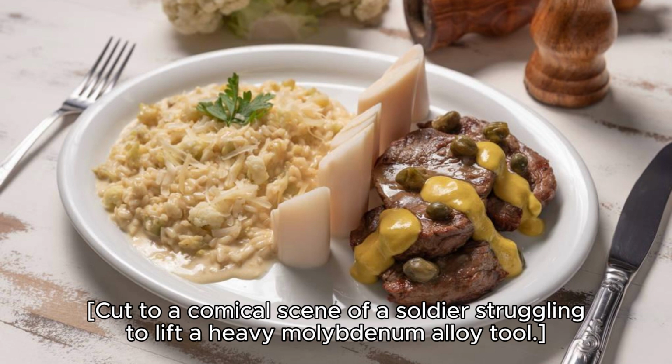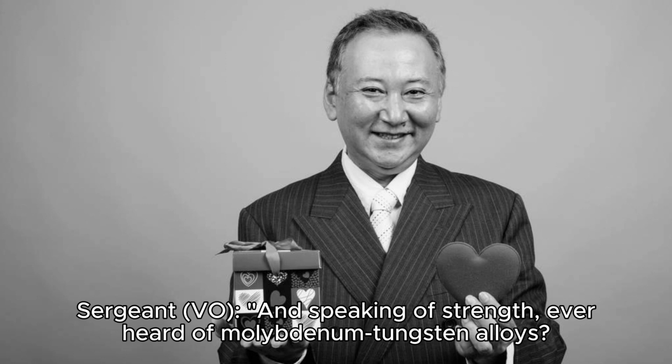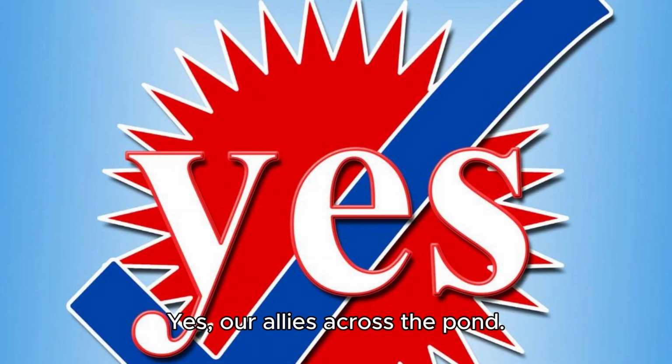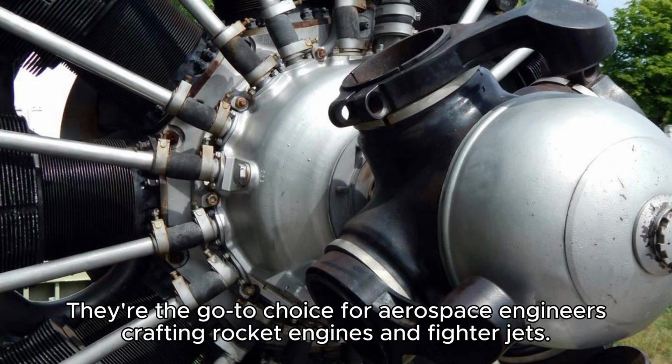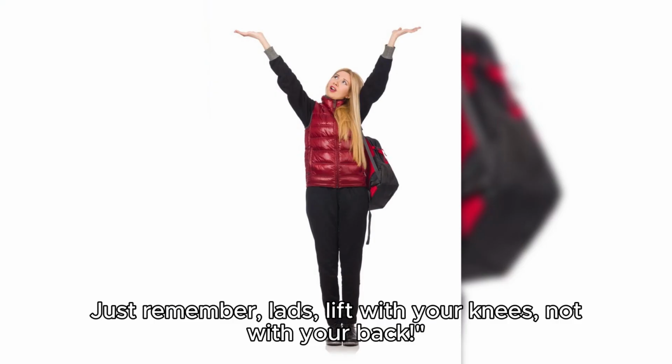Cut to a comical scene of a soldier struggling to lift a heavy molybdenum alloy tool. Sergeant Vaux: And speaking of strength, ever heard of molybdenum tungsten alloys? Yes, our allies across the pond. These bad boys are tougher than a sergeant's boot camp. They're the go-to choice for aerospace engineers crafting rocket engines and fighter jets. Just remember, lads, lift with your knees, not with your back.